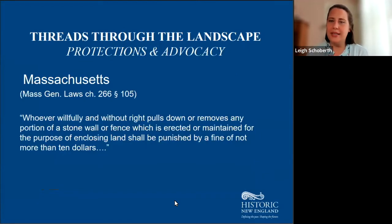And so there is state level legislation in at least three of the New England states. Stone walls are protected in Massachusetts under the Mass General Laws. As with many laws protecting stone walls, these are actually very limited, and the fine is too small to actually discourage theft, removal and destruction. You'll note here that it says a fine of not more than $10. So this is not really very discouraging in the big scheme of a development project, if a stone wall is in the way.